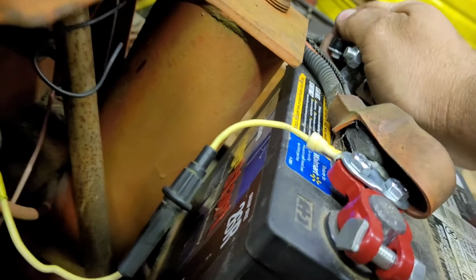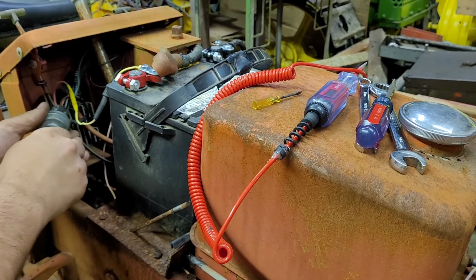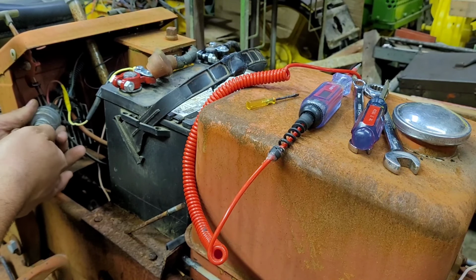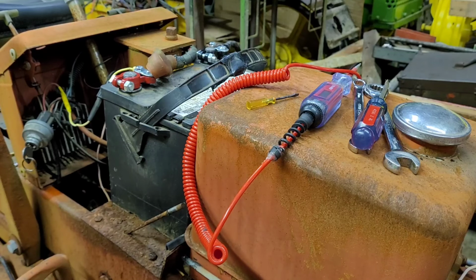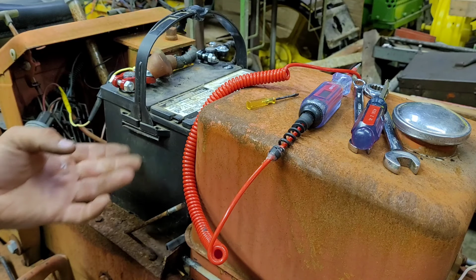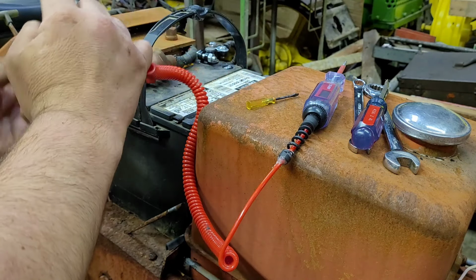We still don't have a draw. Hey, good grief, why don't you wanna? Oh, I'm upside down, that's why. Well, she cranks. I know this battery's not dead, or I'm pretty confident this battery's not dead, but man, is that slow.